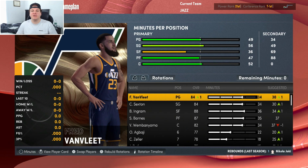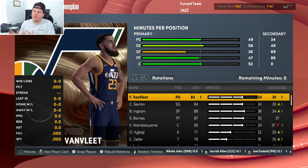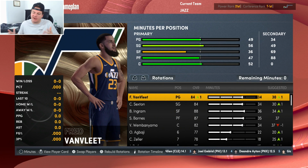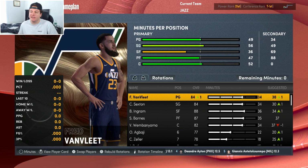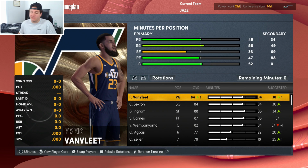This team obviously looks completely different from the way it was last season. This team is probably going to be in the playoffs. Are we a contender? Probably not yet, but I think we can definitely make a stride to hopefully get Utah back in the playoffs. And we'll see what happens from there.